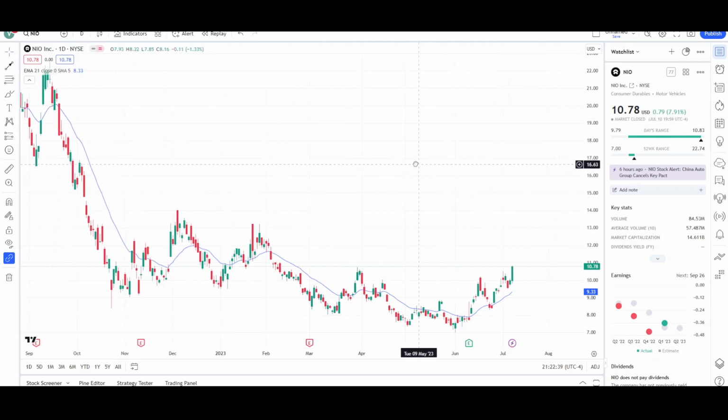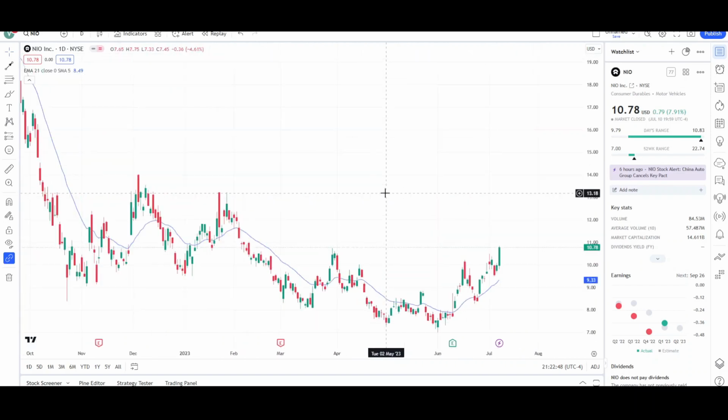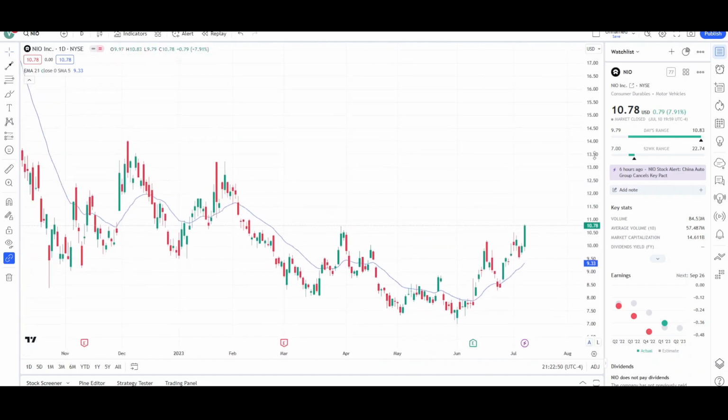So NIO was a massive gainer today, almost 8%. At one point it was probably 8%, but it closed slightly below it, and it looks like it's breaking out towards the upside. So that was expected, and I'll go over the reasons why.